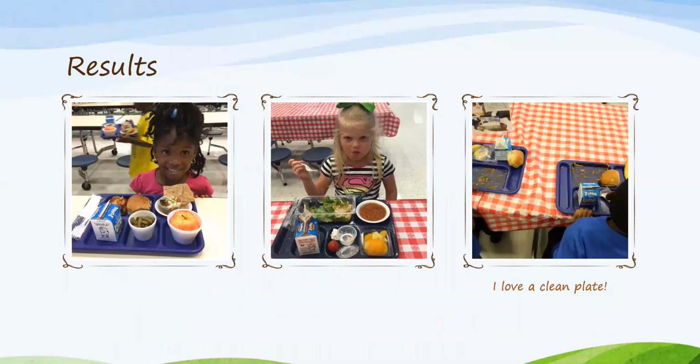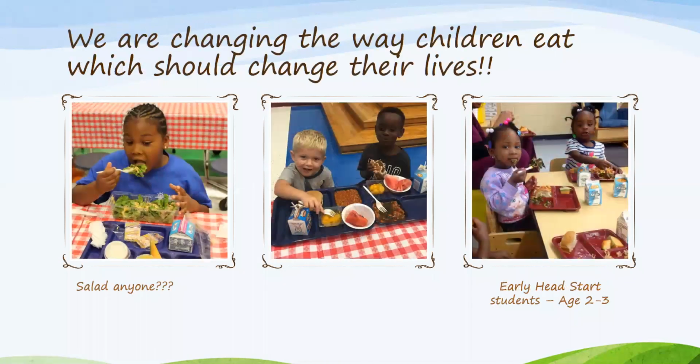So what are the results of doing farm to school in the summer? These are our kids and our happy customers. And what I want to say is our future farmers. And if you look on the right picture, that is my measure of how well we are doing. And that is a clean, empty plate. And that's what I want to see after the kids eat. And when you do farm to school, you are guaranteed a clean, empty plate.